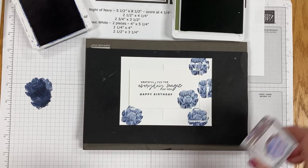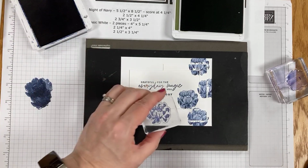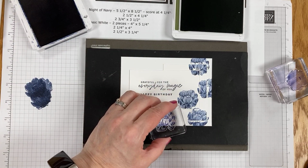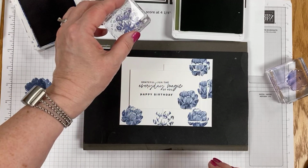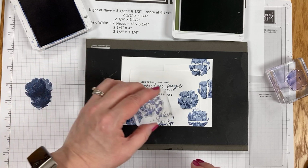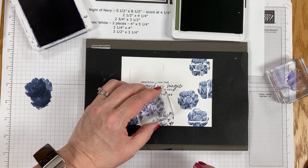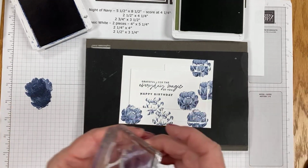How many of you have done some triple time stamping in the past? It's been a long time since I did some. And we're going to come down here. That one should have been over a little bit. That's all right. It'll still work.